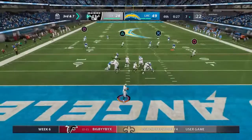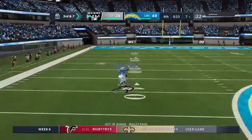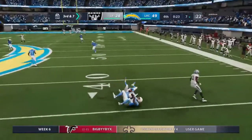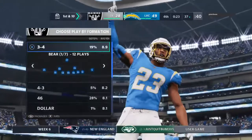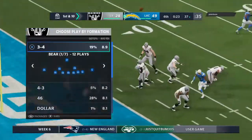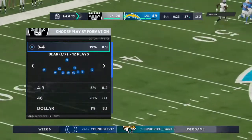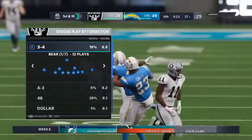They go play action with Haskins. He's going to let it fly. But his pass is intercepted for the 4th time today. Picked off by Gary and Conley. And his guys are going to get the football at the 37-yard line. The Chargers take over 1st and 10 at their own 37-yard line.